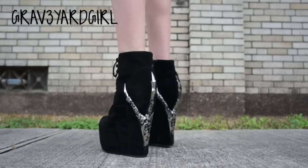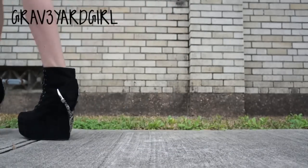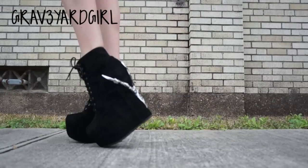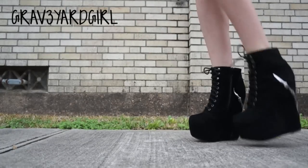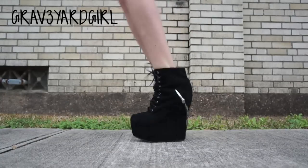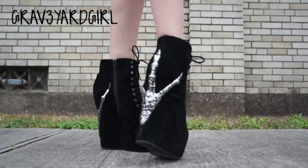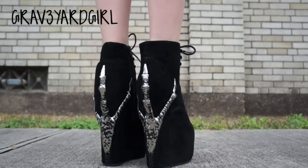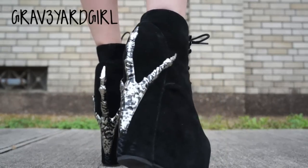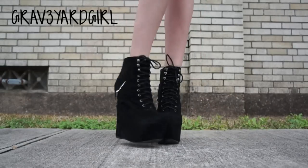This next pair is a pair of Damsel Claws that I got from a site called Folkster.com, and I think that these have a lot of wearability and are really simple but dramatic, totally eye-catching, but I think it's a good staple piece to have in your wardrobe, especially if you like kind of the dark side of fashion. And every time I wear them, people are like, what is that thing on the back of your shoe? And I'm like, it's a giant claw, and it's such an awesome conversation piece.